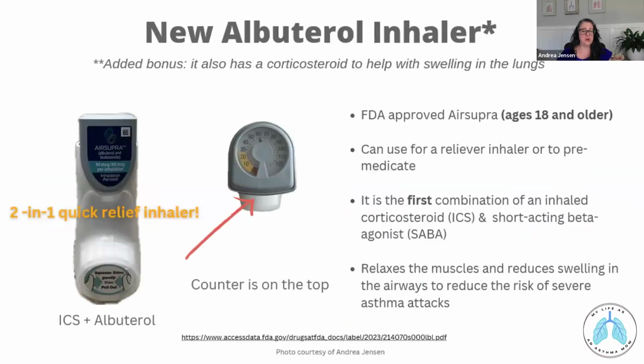This is the new kid on the block. They call it the new albuterol inhaler, but it actually has an added bonus. This is a one-of-a-kind medication. This is the first time it's been on the market in the US. Really excited about this. It's a two-in-one quick relief inhaler because it also has a corticosteroid in it. It also has the budesonide in it. So this is for ages 18 and older. This is just approved by the FDA, hot off the presses.